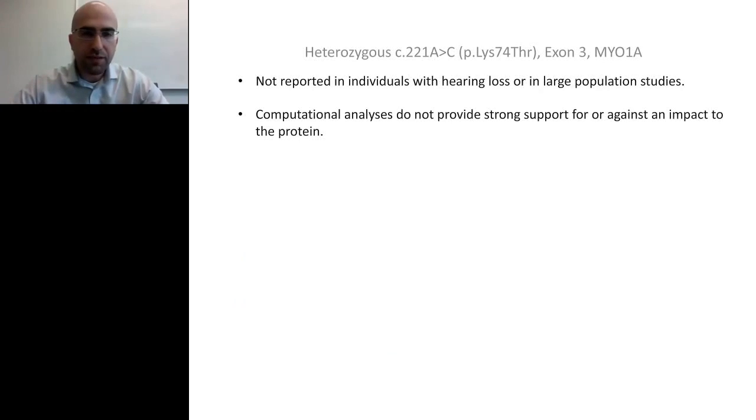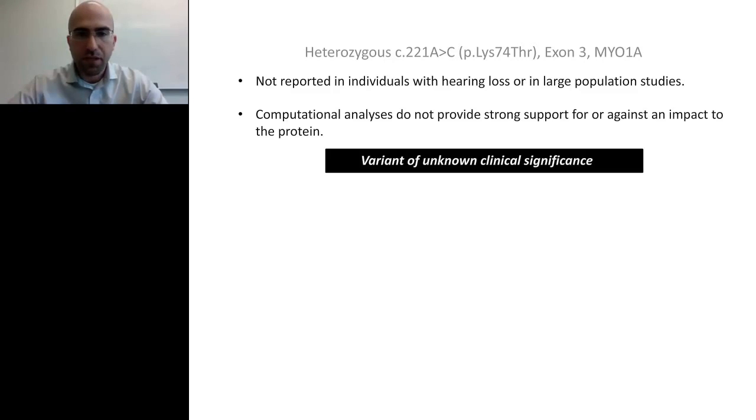So how did we classify the missense variant that we identified in our patient? It was not reported in any other individuals or in large populations. The computational prediction programs look at missense variants, and we look at conservation and a lot of other elements to try to understand whether a missense change is actually pathogenic or not. They did not provide evidence for or against pathogenicity. So we classified this variant as a variant of unknown clinical significance.